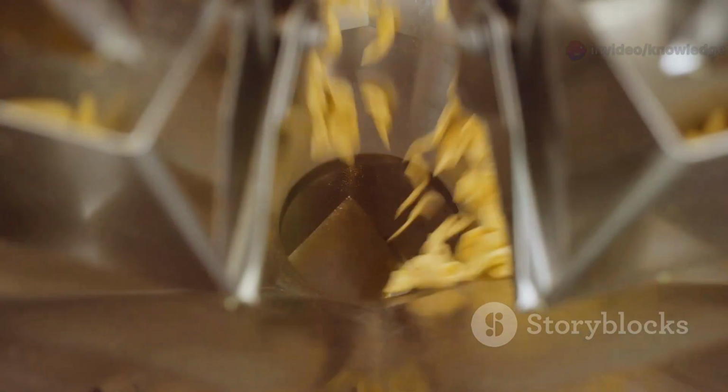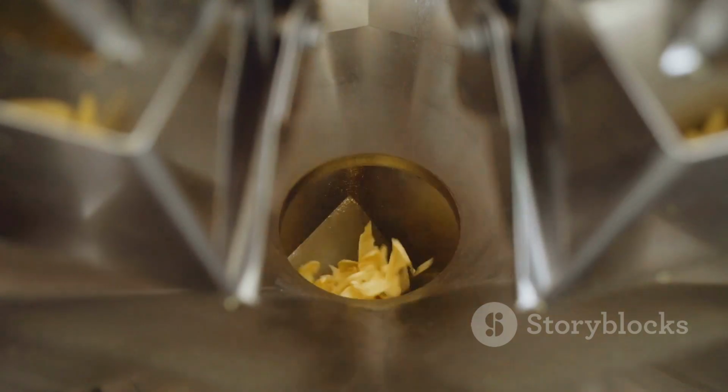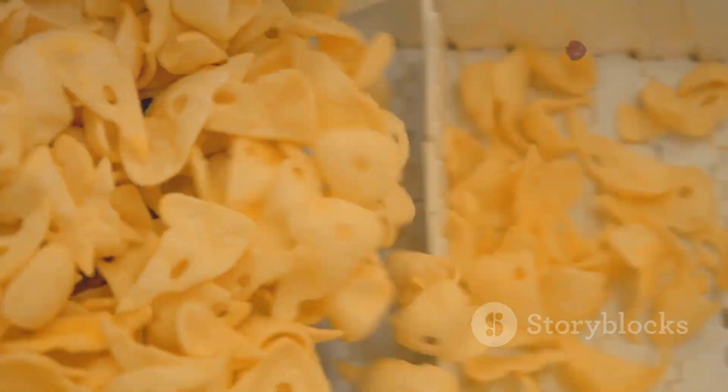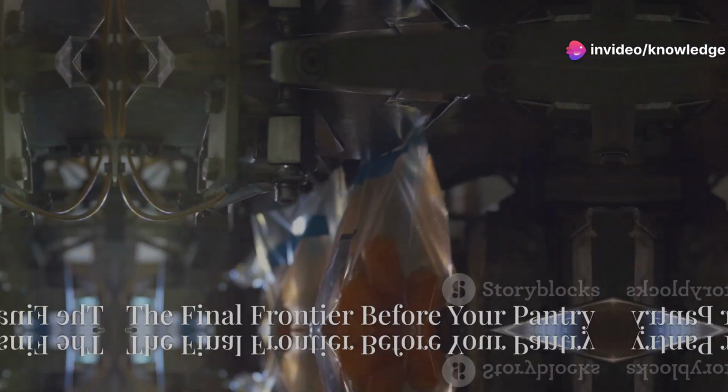Rejected Cheetos aren't wasted, they're often repurposed as animal feed. This minimizes waste and supports sustainability. Only the best snacks move forward. The journey is almost complete. Next stop, packaging.